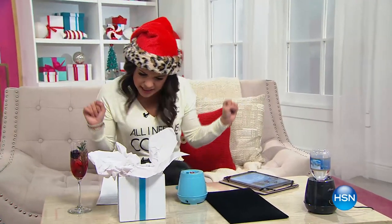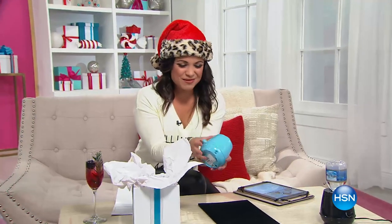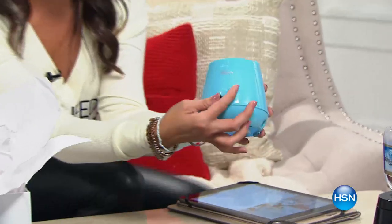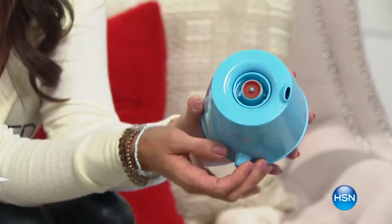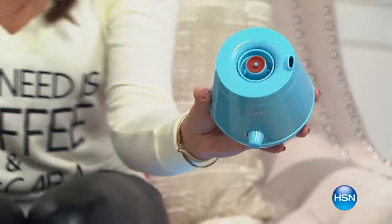This one is our cool blue. This one is black. Do we have more, Marissa? Do you want to come in and talk about this one with me? I just think this is really cool. There's a little dial on the front. You can control how much mist you want coming out. So that's really simple. And all you do is open your water bottle and put it right on top and turn it on. Plug it in and turn it on.